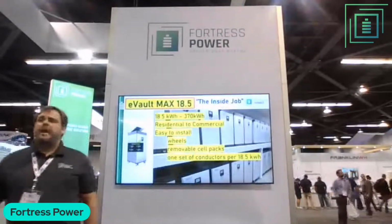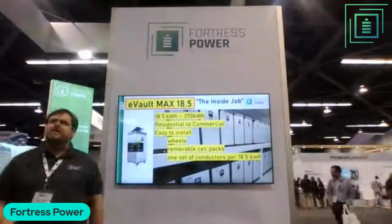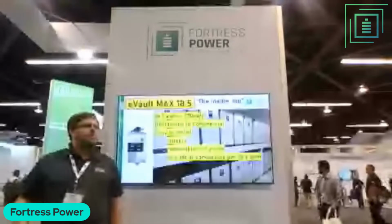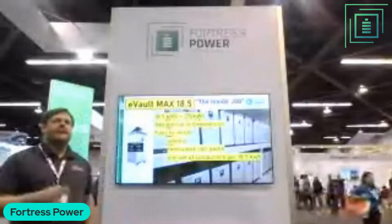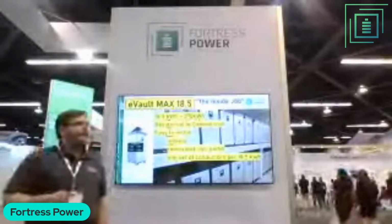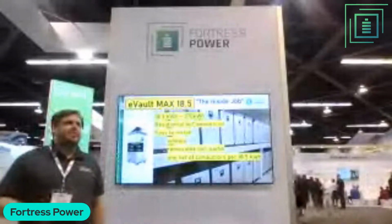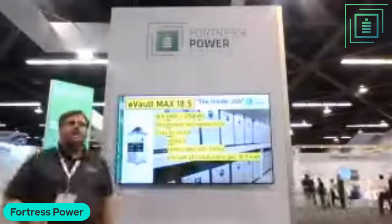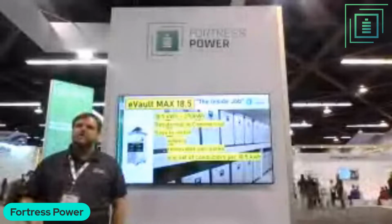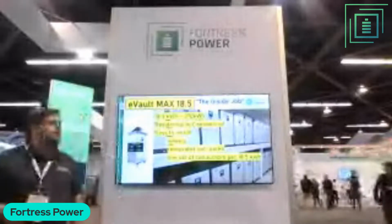Our eVault Max is our flagship product. It is our bread and butter. The eVault Max is 18.5 kilowatt hours. It scales up to 370 kilowatt hours. So installers use this battery for large whole home backup. They also use this battery for 208 three-phase commercial systems. There are many string inverters on the market that will scale up to about 100 kW, so you can build 100 kW 208 three-phase systems using this product.